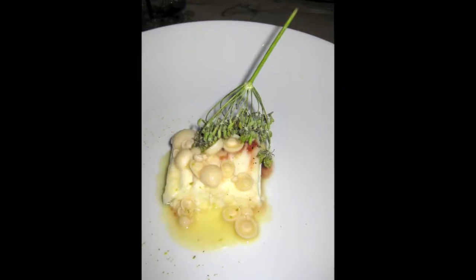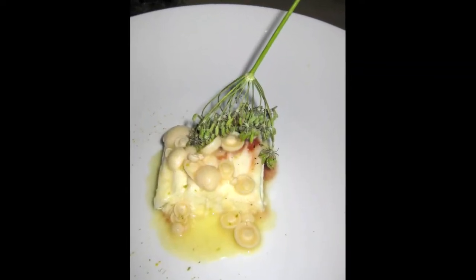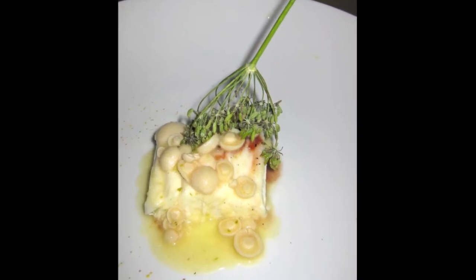And we have fish, halibut. Some little tiny mushrooms. Yes, called hon shimeji. And then on the halibut there is this, which is fennel. It's a fennel flower from the fennel plant.